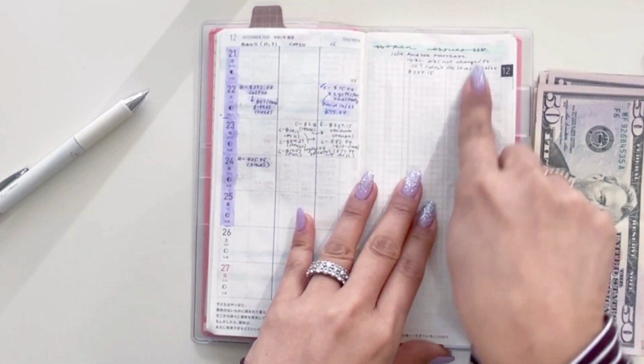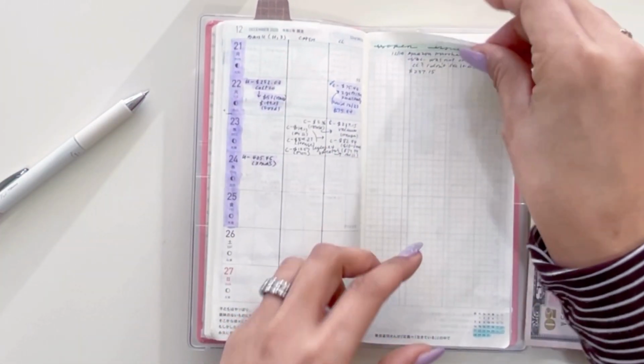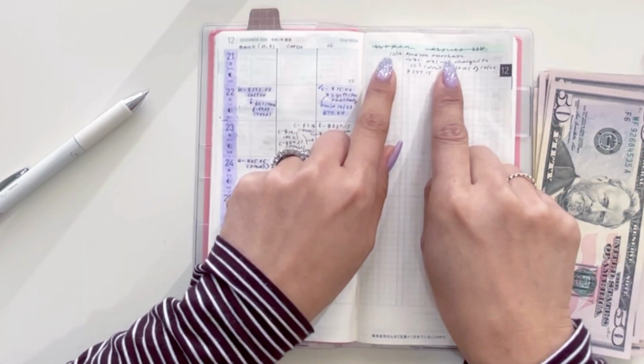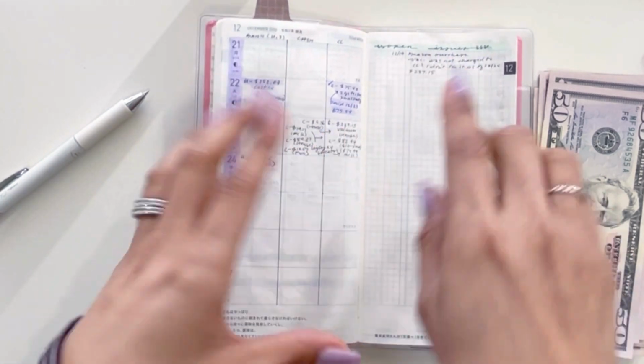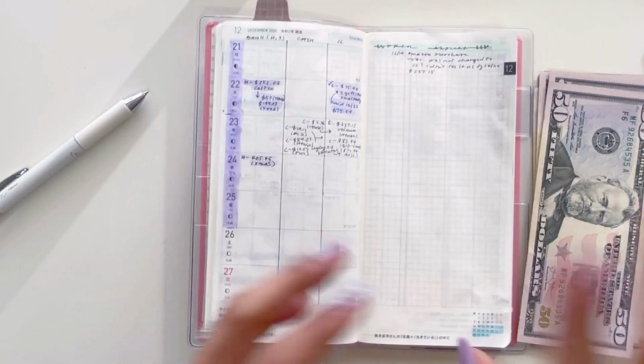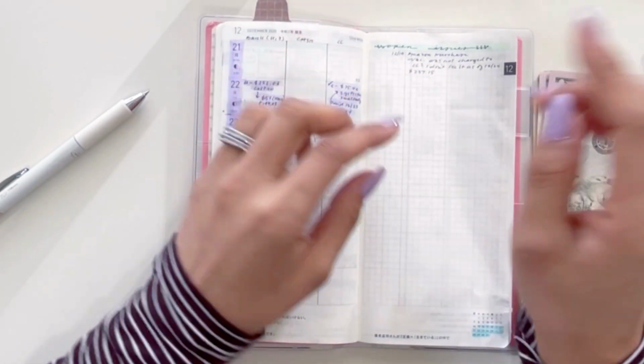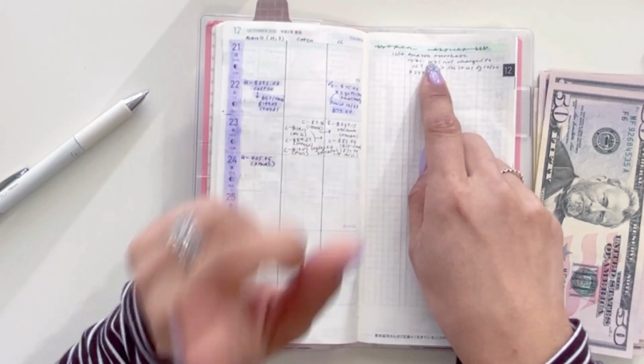I have some open issues written down because you get these empty grids on the side each week. And so I used one of the empty grids to jot down throughout the month the open issues. Now I only had one, and it's a good one. So I'm paying a little less attention to it.